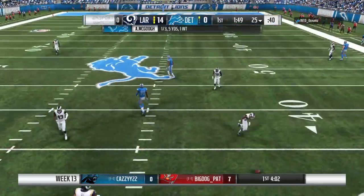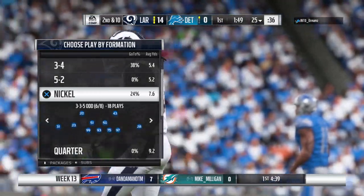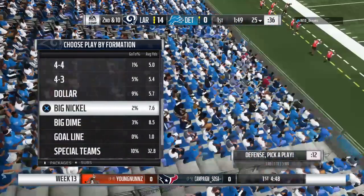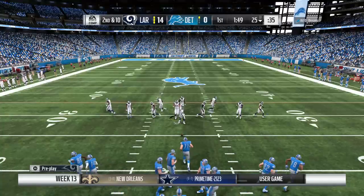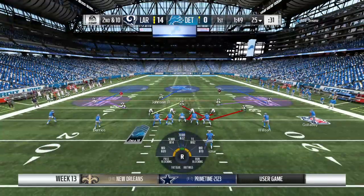Looking middle, and it's incomplete. Ronald Darby that time, the one who got a hand in and knocked it free. It's always a battle. Who's going to win on first down, the offense or the defense? Let's face it, if you've got the ball, 4 yards or more on first down is what you're aiming for. They tried to throw for it there. Nice effort to knock that one away and bring up second down.